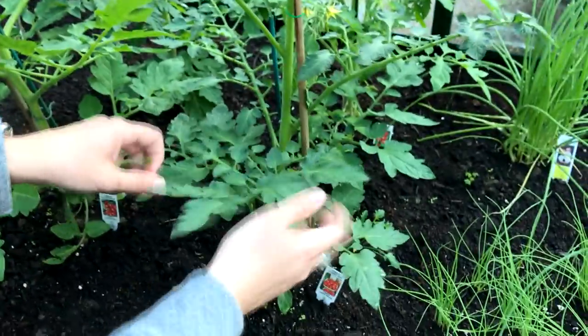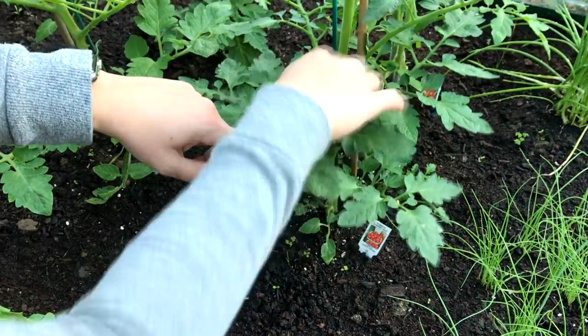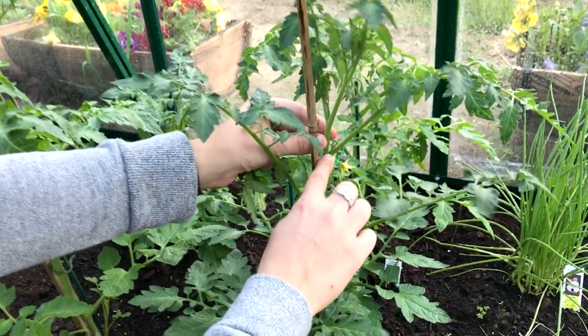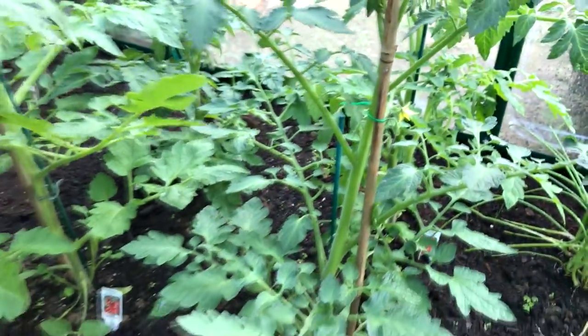I have previously cut all the new ones. Like this one, see? It's a nasty little one. You just want to cut this, or it won't grow.